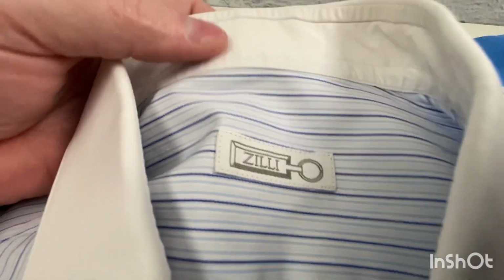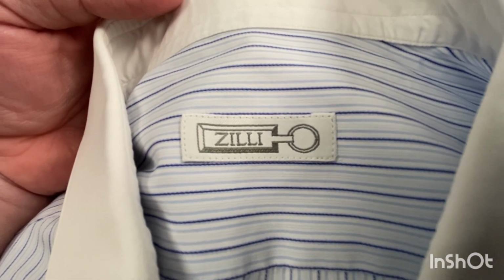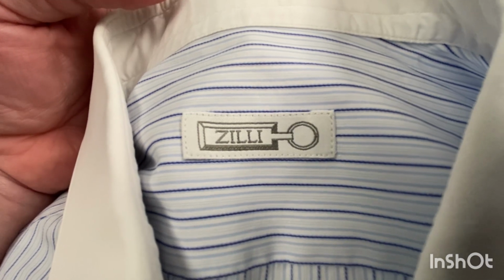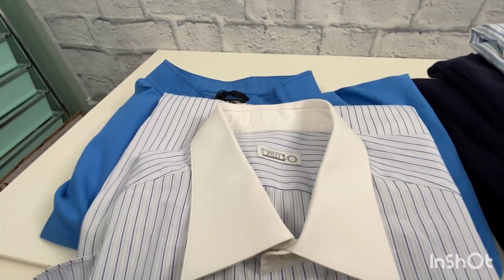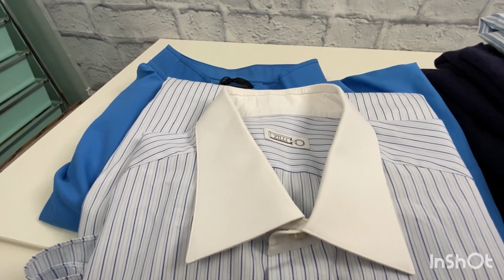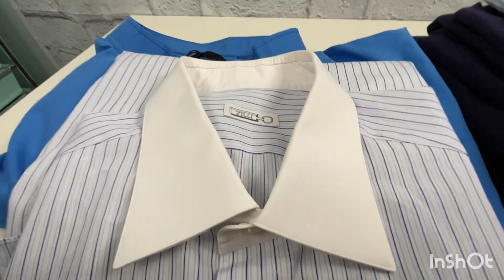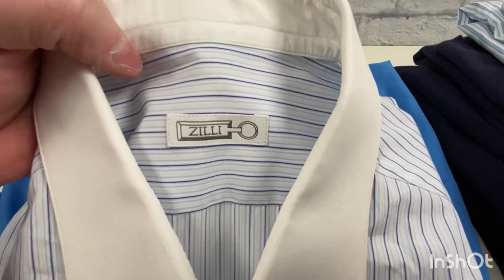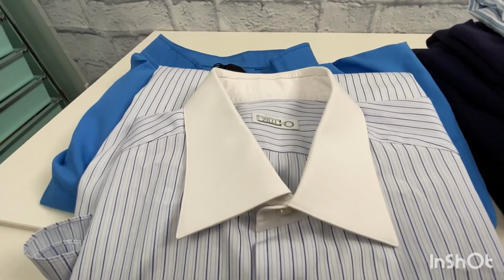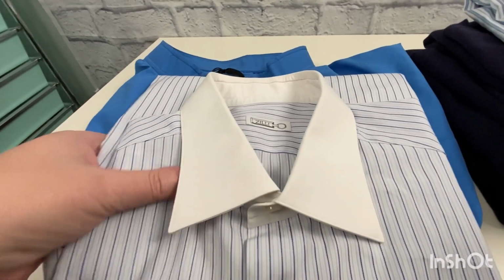This is a brand I don't really find too often. I found a sport coat not too long ago. Don't know how to pronounce that. Zilli. Zell's, that company, it transports money. Don't know, but you look up this kind of stuff, big money. I'm going to list this shirt for about $100 and see where it goes. I'm expecting somewhere in the 75 to 100 range.